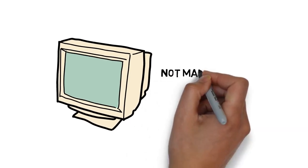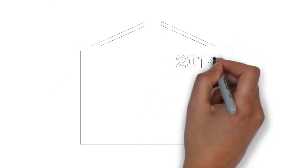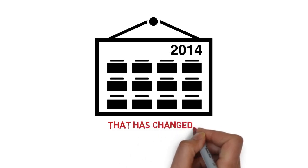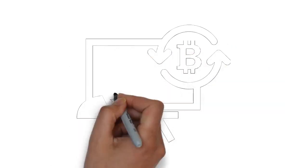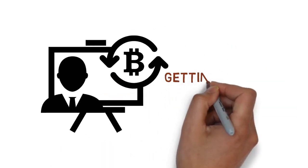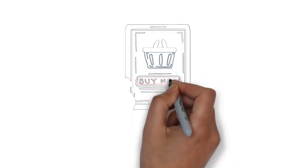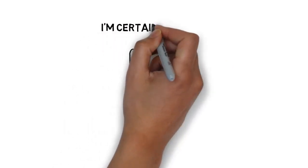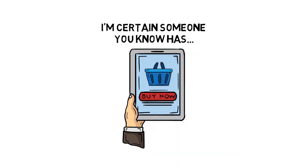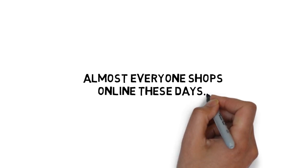When the internet was younger, not many people bought physical products online. But over the past few years, that has changed a lot. E-commerce is a multi-billion-dollar industry today, and it's getting bigger by the day. It's very likely you've even purchased something online at some point. If not, I'm certain someone you know has. Almost everyone shops online these days.